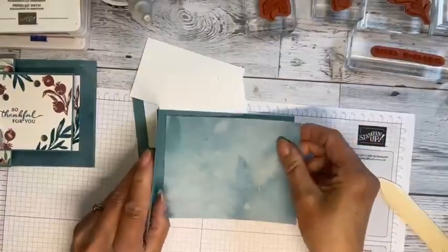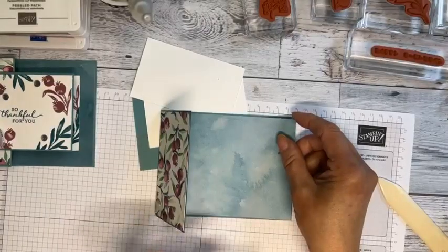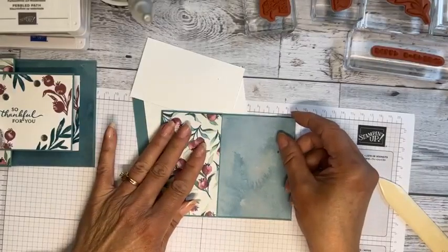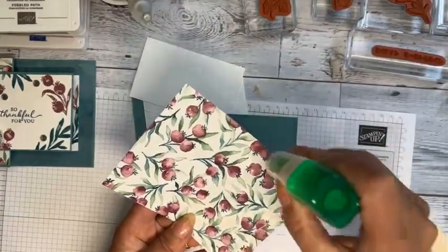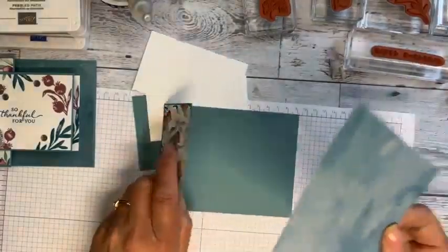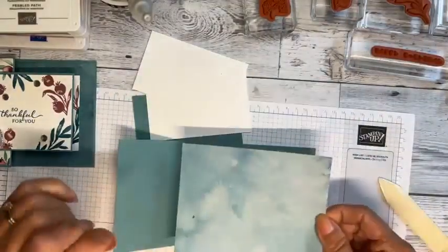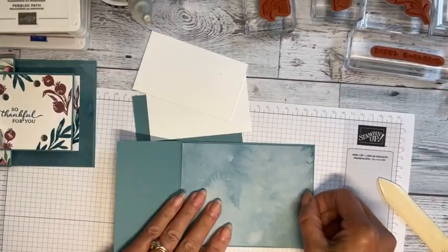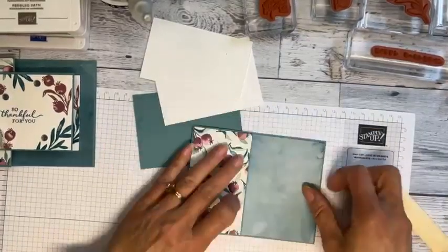Okay, so this inside piece is 4 1/8 by 5 3/8, so it matches my front piece. Okay, you almost hate to glue this side down, it's so pretty, but we're going to. Now you could do white if you wanted to in here, just your white paper. You know what, I don't know what this little spot is, but I think it came on the paper, so I'm just going to put that inside because I think I'm going to be covering that up. Do you guys see this little spot there? I don't know what that is from.